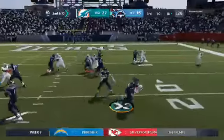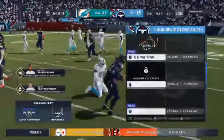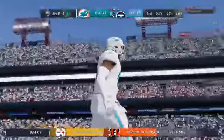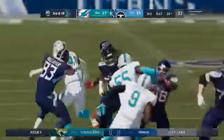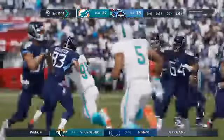On second down, here's Henry. And they go the wrong way here. Knocked back to the 20. It's a loss of 4. Now third down. With his size, he's a tough man to bring down, but they do a nice job there stopping his progress and not allowing him to get back to the line of scrimmage.